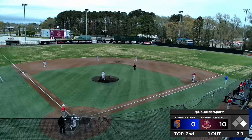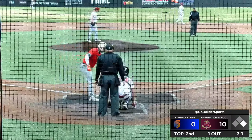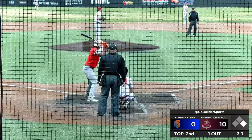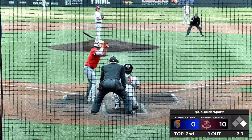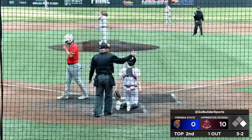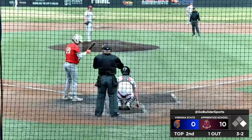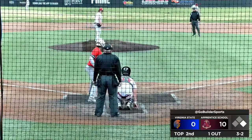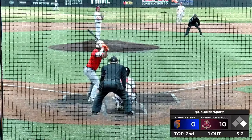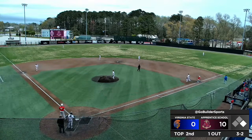3-1. So Major League Baseball, on opening day, is going to go up against the Sweet 16, which they do every year. Let's be real. Same weekend. Swing and a miss. Strike 2. Count's full, 3-2. Throw over. Back safely.